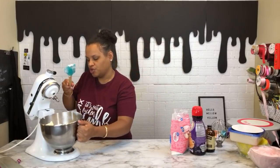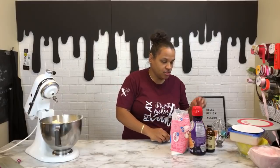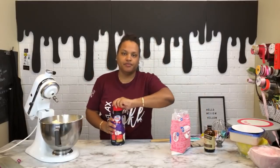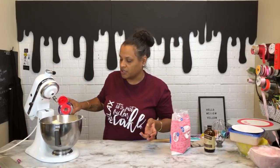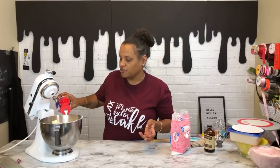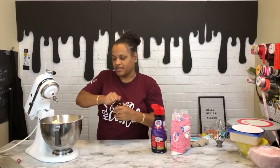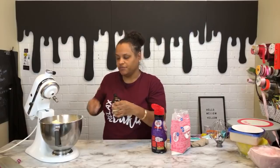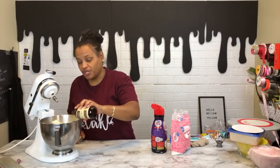You can never go wrong when you're adding vanilla, powdered sugar, a creamer, right? If it's too soft, add more powdered sugar. If it's too thick, add more liquid. So I'm going to add my creamer to help all this mix together. And I'm going to add some vanilla. This is Madagascar vanilla. This bad boy costs $40 for 8 ounces, which is ridiculous.